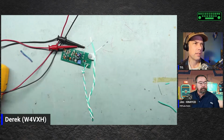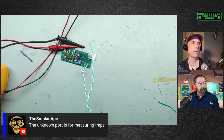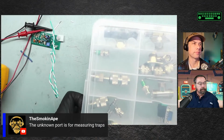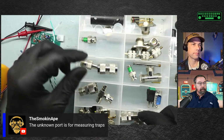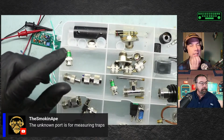All right, so there's a variable resistor and a variable capacitor on that board. Does it say what that is? I'd imagine it would be some kind of fine tuning or something. Is anybody reading the QST article? No, I'm busy watching what you're doing. So let me read. What am I looking for? How do we use this thing?